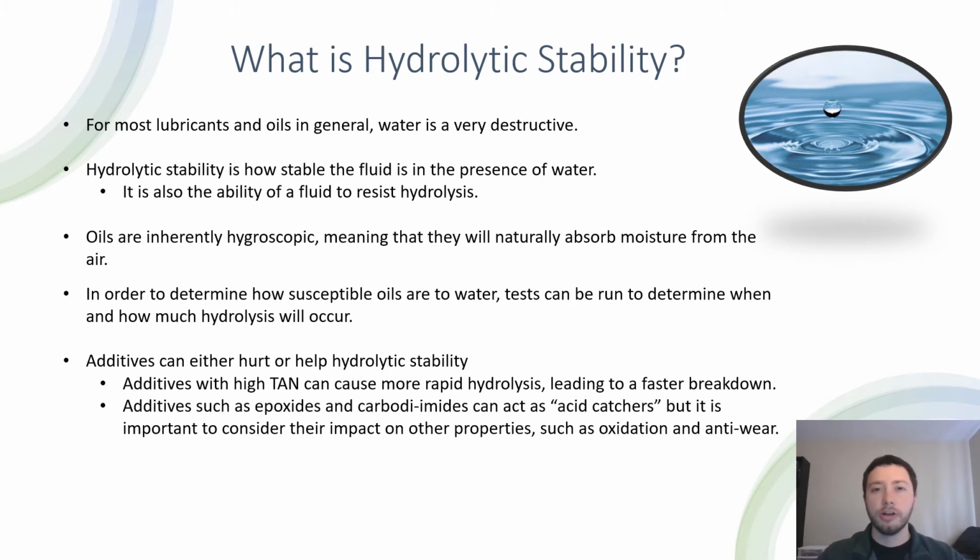As we know, oils are innately and inherently hygroscopic, meaning they will absorb water and moisture from the air. In order to determine how fast this will occur, tests can be run to determine how much and how fast. There are additives that can help and hurt, but they are not things like anti-foam or antioxidant where they are derived specifically for that cause.